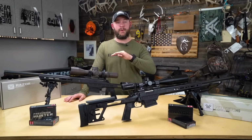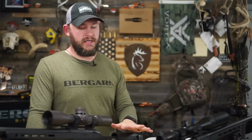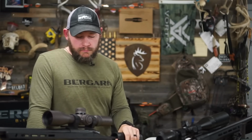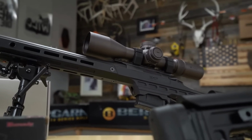Match grade ammo, both of these guns shot great. These are both sub MOA guns at 100 yards, and I'll testify to that. So that is what I would suggest and what my opinion is based on the hunting scenario of the 6.5 Creedmoor and 308. Next, I want to talk about price.